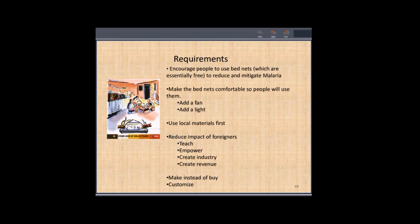So our model often is to go into the developing world and get people addicted to whatever we want to get them addicted to. Our power, our technology, our gadget, our whatever, right? Okay? And then we had to make some decisions, right? Are we going to make something, or are we going to buy something? Make instead of buy? You know, are we going to customize it?